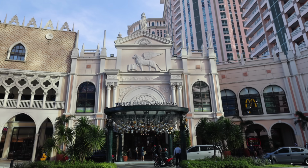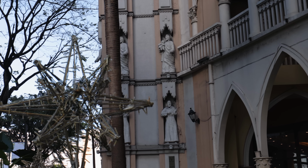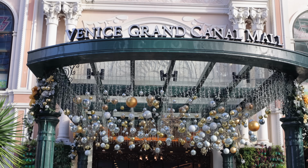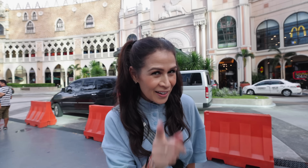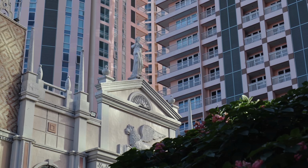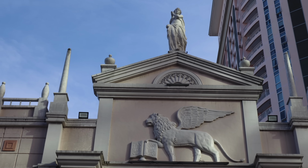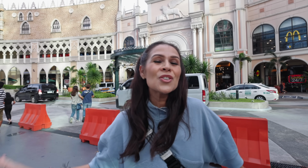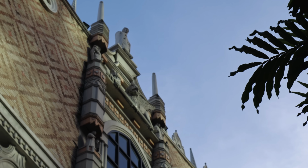Alright guys, welcome to the Grand Venice Canal Mall! So the first thing I noticed is the entrance. It's all decked out in Christmas decorations, and above is the Lion of St. Mark's symbol. And here is a fun fact. A Venetian tradition states that when St. Mark was traveling across Europe, he arrived at a lagoon in Venice, Italy, where an angel appeared to him and said, "May peace be with you, Mark, my evangelist. Here your body will rest."